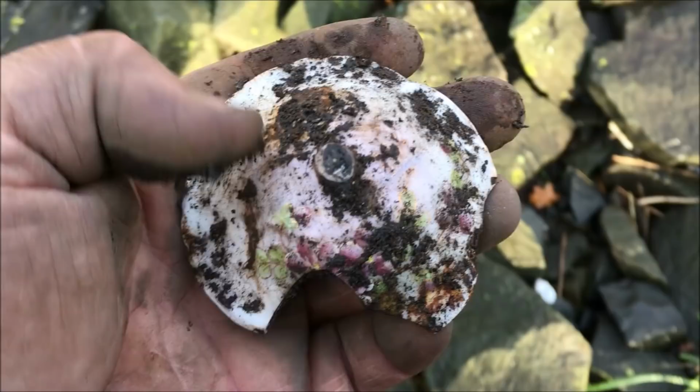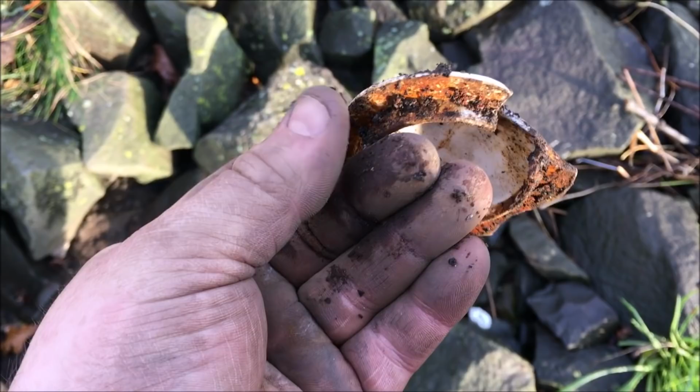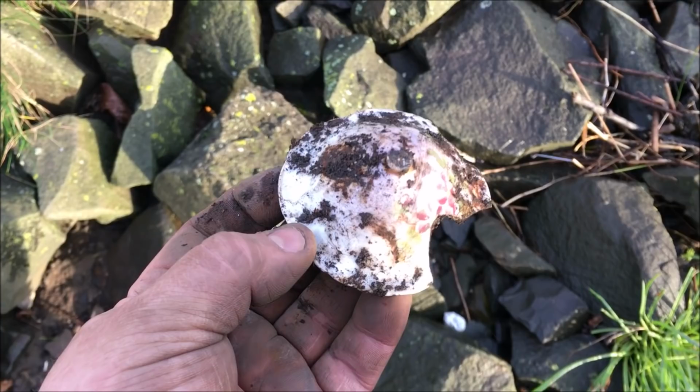Found a fragment of a lid amongst the rocks. That's off an ornamental lid. It could be modern, it could be older than that, it could be back in Victorian times, but I'd probably date this round about Edwardian times.